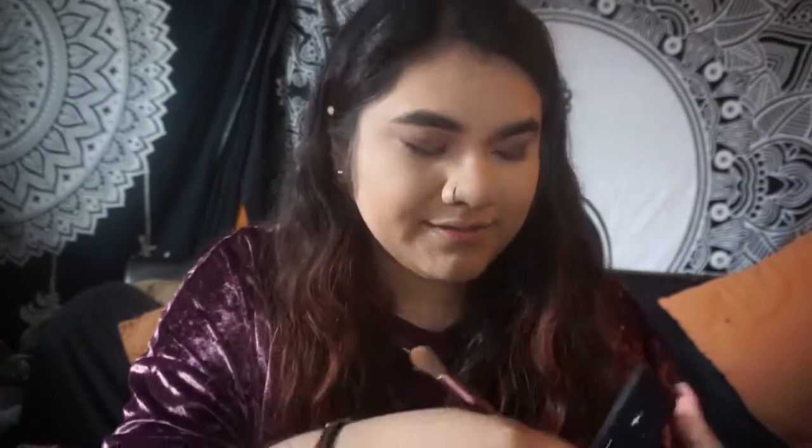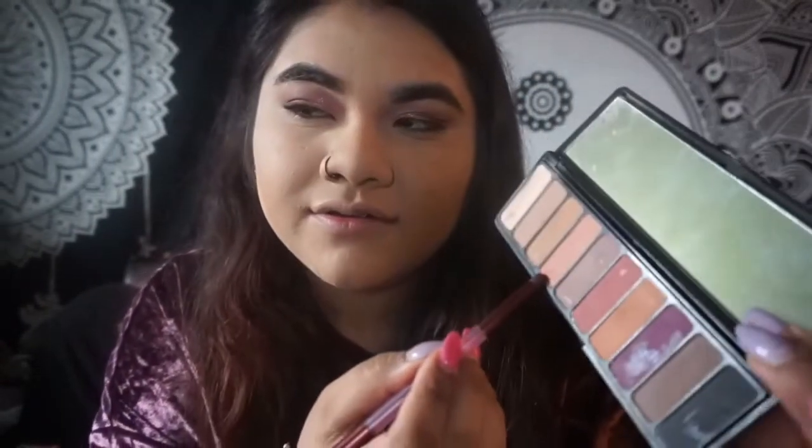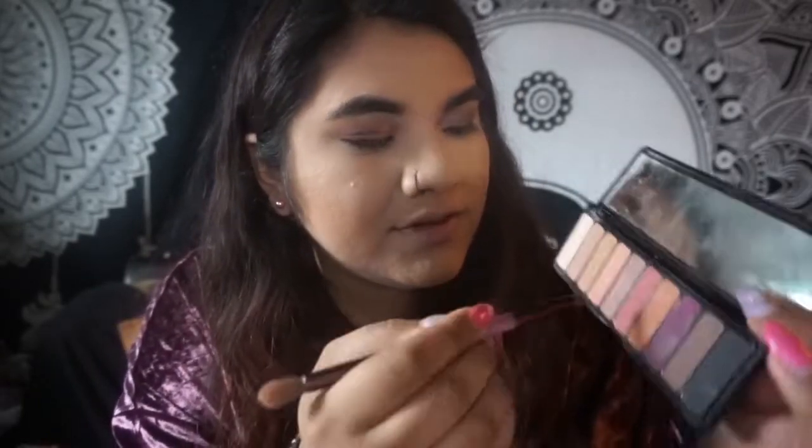Now we're gonna do the under eye, and I'm going back into the e.l.f. palette. I'm just taking this pink right here. Some of this one too.